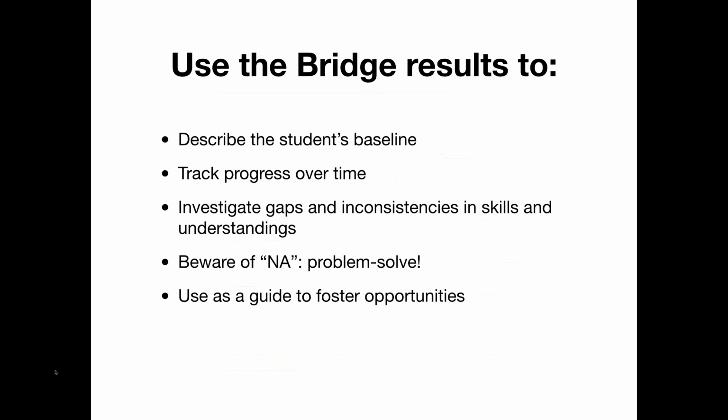We can use the bridge to track our students' progress over time, and one of the most important things we can do is really look for gaps and inconsistencies in their skills and understanding. If our answer to any of the questions on the bridge is not applicable, then we're doing something wrong. We need to problem solve there and figure out how our student can access the learning that is part of that area, and we can really use the bridge as a guide to make sure that we're fostering the opportunities our students need.